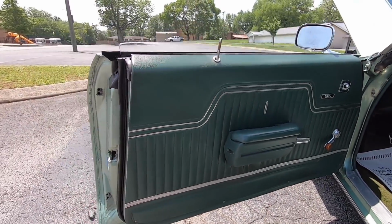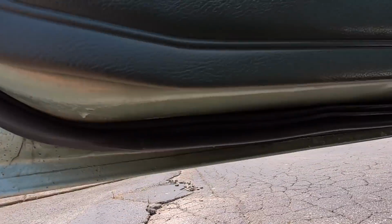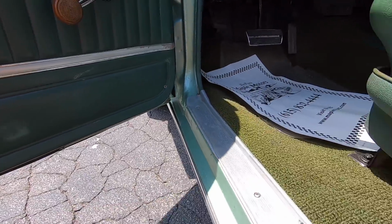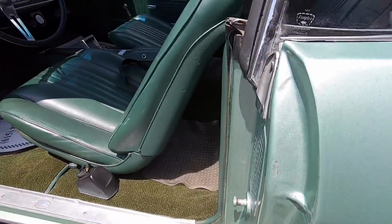Door panel's in great shape. Weather stripping's been replaced all around the door. Trying to get y'all nice and close to the underside of the door there. The carpet's nice and green. Everything's green on this one.